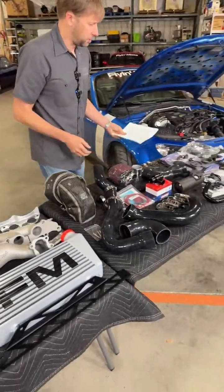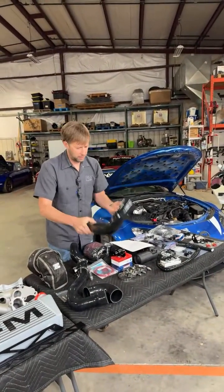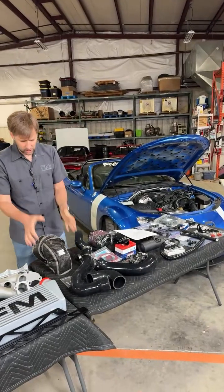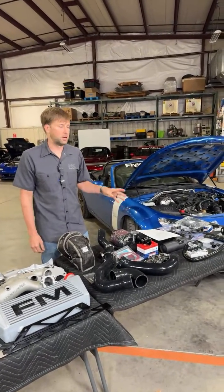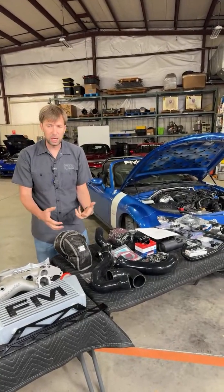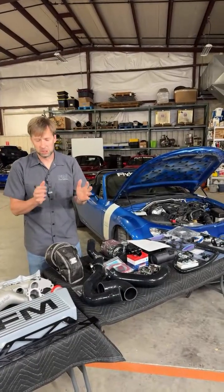Custom formed silicone hoses. We love these things. Super durable, really easy to install, fewer failure points, all that fun stuff. Custom turbo blanket, so you don't have to put gold foil on the valve cover. You don't have to replace the plastic valve cover. Keeps everything safe, and it's a specific shape to cover where it needs to be covered, is the short version there.